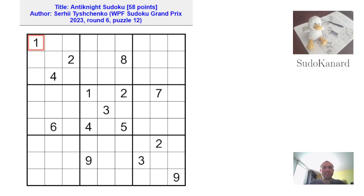We are here to solve this Antiknight Sudoku by Ukrainian author Serhii Tyshchenko, and this puzzle was featured in the latest Sudoku Grand Prix. It was worth 58 points, which says that you needed to do some work to solve it. So the special rule of Antiknight Sudoku is that whenever two cells are separated by a knight move, just like in chess, they must contain different digits. So this here can't be a 4, this here can't be a 1, and so on.